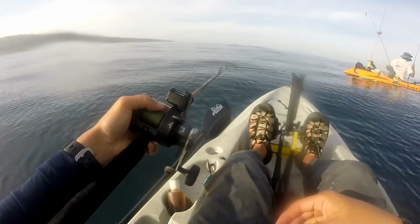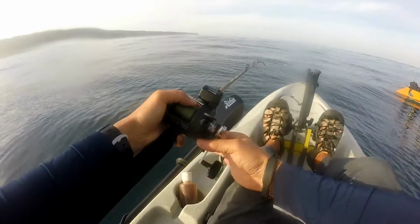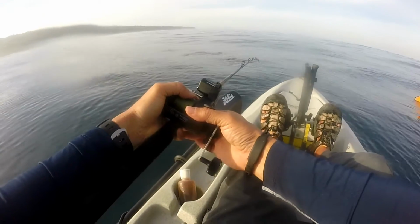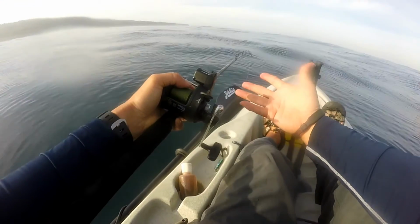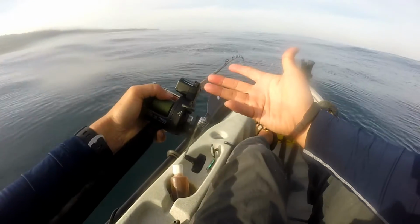And I'm all about sharing and I don't want anyone to think that they can't do this without fancy gear. So today, this setup right here is probably less than 100 bucks, right? 35 bucks for the rod, maybe 50 bucks for the reel.